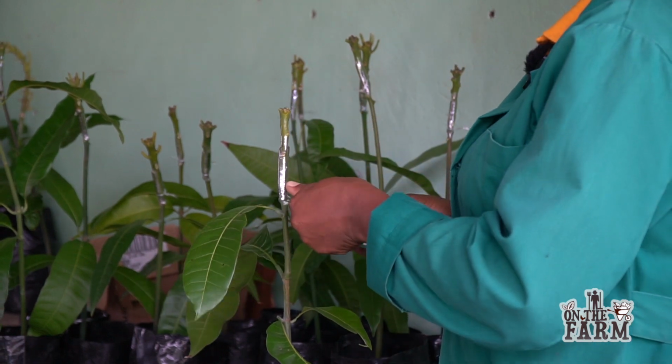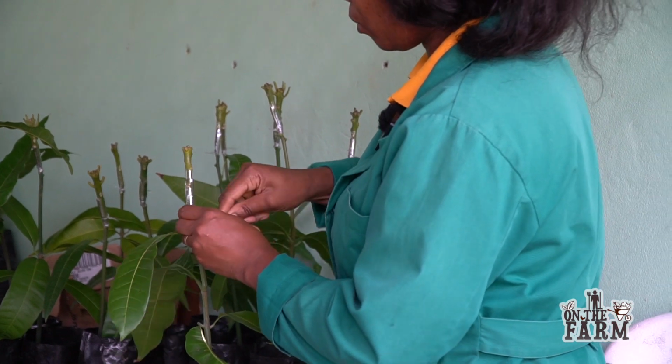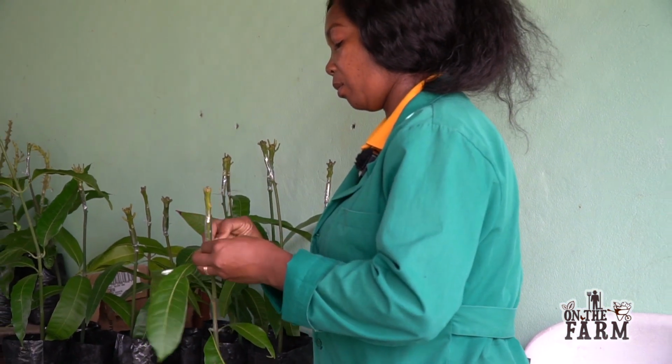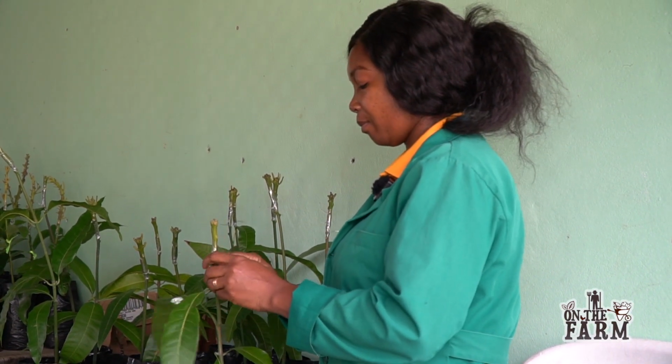And then you're going to proceed to just tie it off. I'm going to go around it a few times and then just tie it. And that is how grafting is done, ladies and gentlemen.